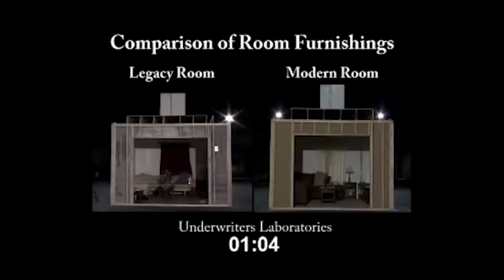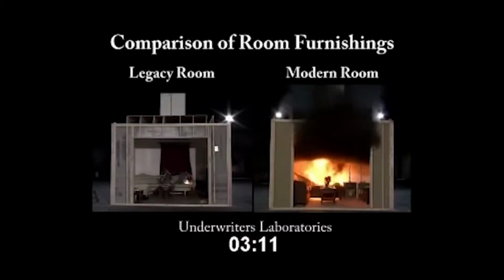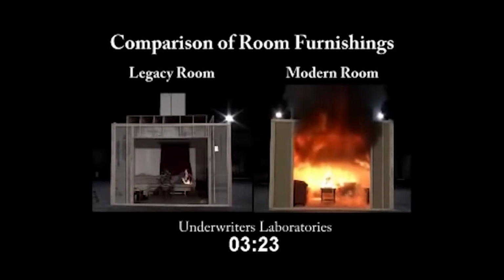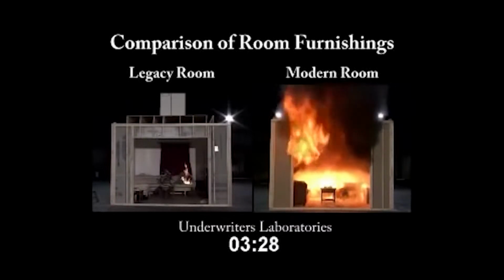Now, a minute in, you can see the flames about the same in the legacy room. The modern room is still smoldering. Now, take a look here at the 2-minute mark. While the flames in the legacy room aren't much different, the modern room furnishings are really beginning to light off. Then you're going to see something different at the 3-minute mark. The smoke, the unburned fuel, is really beginning to bank down in the modern room. And then take a look at this very closely, because just before the 3:30 mark, temperatures have reached 2,000 to 3,000 degrees, and even the smoke catches fire. Look at that. But look at the legacy room.